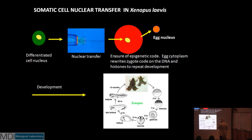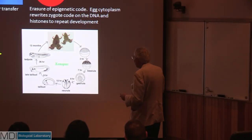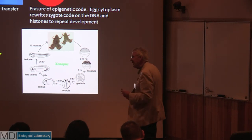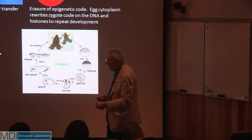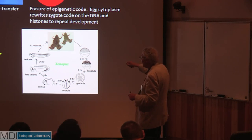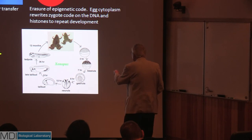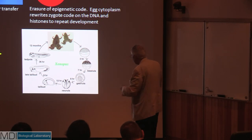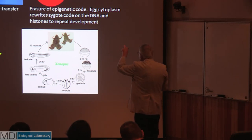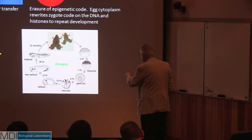And so what happens is, we know now that the epigenetic code is erased. The fertilized egg has a certain pattern of methylation and acetylation, and that pattern is erased. Then the egg cytoplasm rewrites the code, so that the code of the differentiated cell nucleus becomes the zygote code, the fertilized egg code. What I should say is that this act of injecting the donor nucleus mimics fertilization in these eggs, and they start dividing.